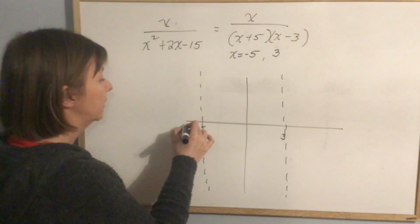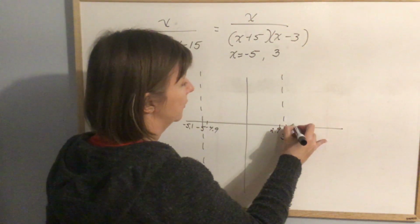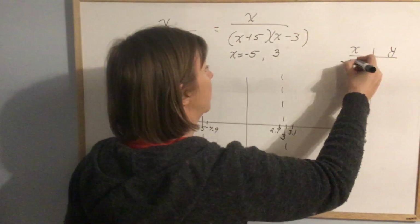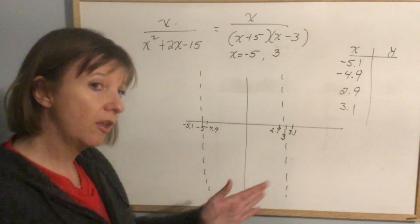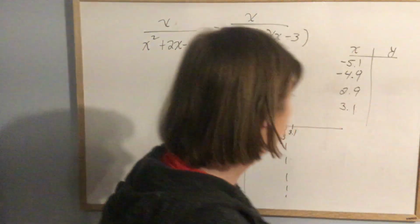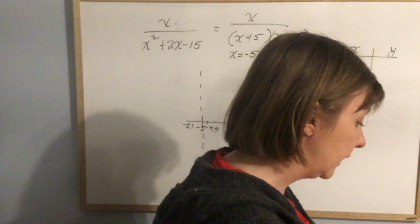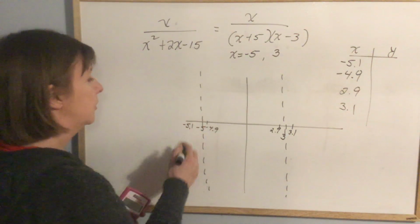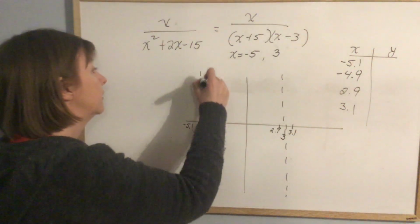So I'm going to pick something here like negative 5.1, here like negative 4.9. I'm going to pick like 2.9 here and 3.1 here. So for my table of values, negative 5.1, negative 4.9, positive 2.9, and positive 3.1. So something just on either side of each of the asymptotes. So if I do negative 5.1, turns out that I get a negative value. Okay, and I'm cheating, by the way. Turns out I get a negative value, but I would just put it in there. If I do negative 4.9, turns out I get a positive value.